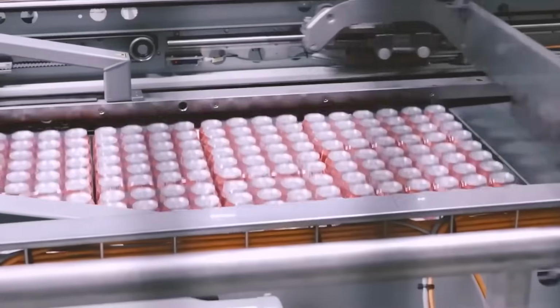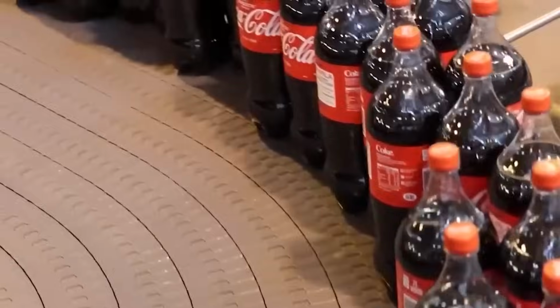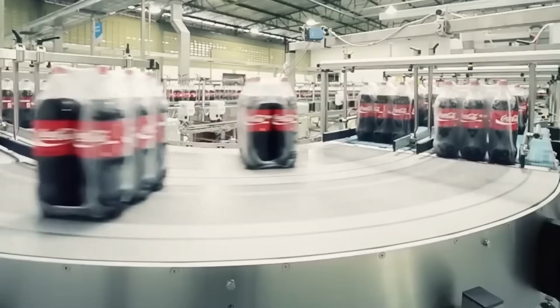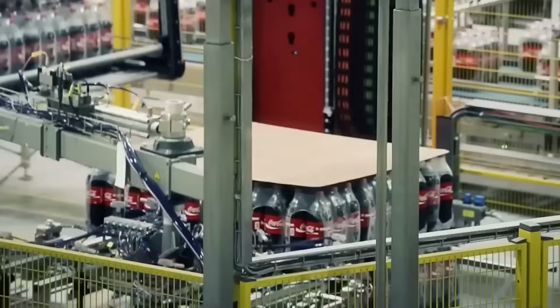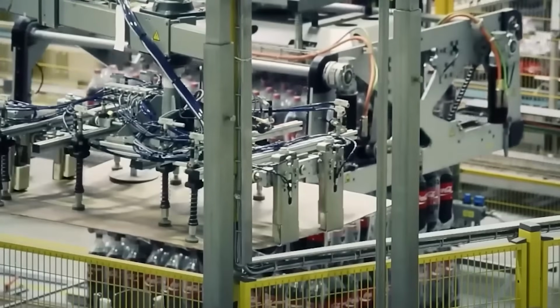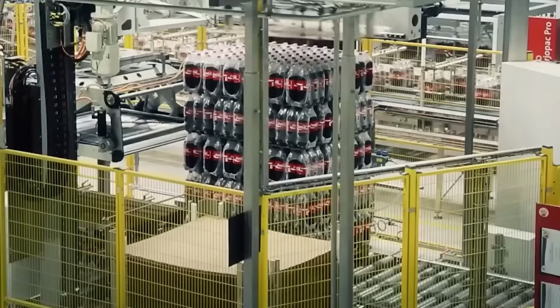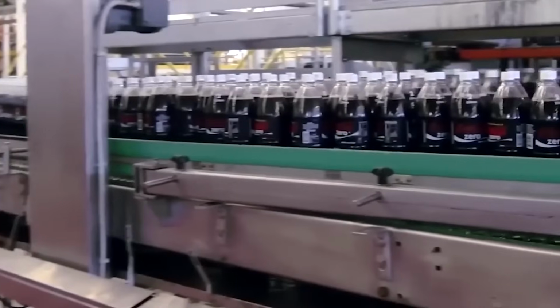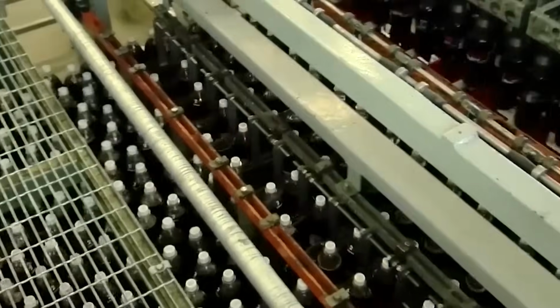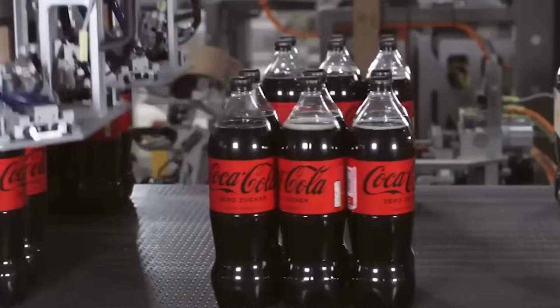For plastic bottles, the process differs slightly. Many multi-packs of plastic bottles are held together using plastic rings or shrink-wrapped trays. Larger cases of cherry Coca-Cola bottles are placed into corrugated cardboard boxes for additional protection. The use of recyclable materials is prioritized wherever possible to reduce environmental impact.